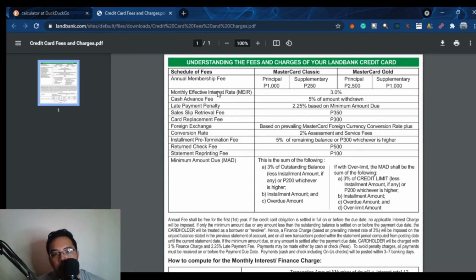And the next one also, guys, we have monthly effective interest rate. Okay? So, ito yung binabayad natin na 3%, guys, na babayaran natin. Kunyari, meron tayong allotted 40,000 pesos sa Landbank natin, di ba? And then, hindi natin mabayaran yung 40,000 within the month. Okay? So, 3% po yung papatong nila sa inyo. Yung computation, i-compute lang yun with 3%.